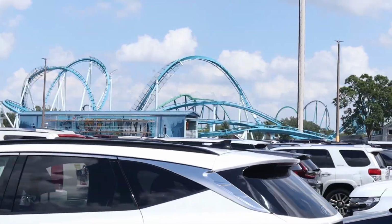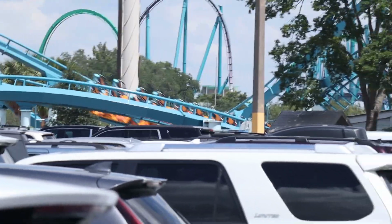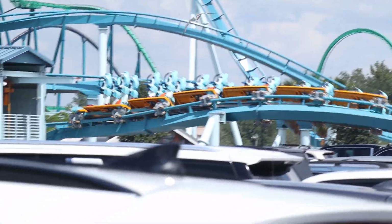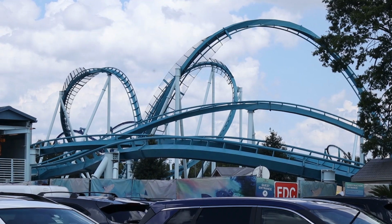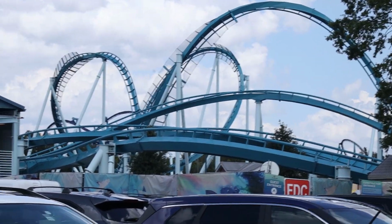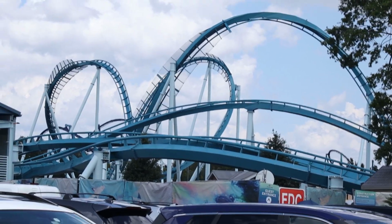We now have the camera, about to bring it into the park. Pipeline's doing some test runs from the parking lot. See if we can catch a test run from over here. Come on, test runs. Here it goes.